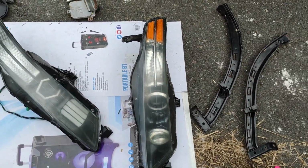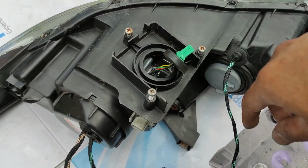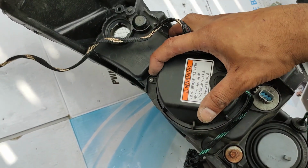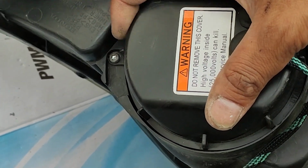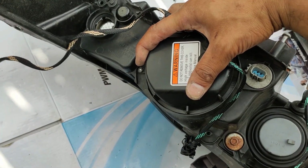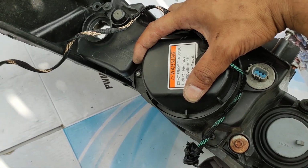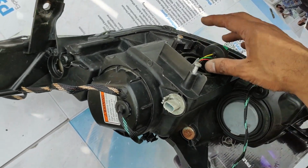The whole point of this is I do have to swap out this right here, this little plug that goes to the ballast. So you guys see this little bolt right here on the back of the headlight? If you don't have the little hex or whatever it's called, the torque screw, just use a really small flathead. That's what I normally do. So let's get going with swapping this out.